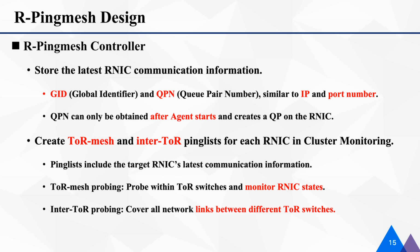In cluster monitoring, TOR mesh is to probe within TOR switches and monitor RNIC status, while inter-TOR probing is to cover all network links between different TOR switches.